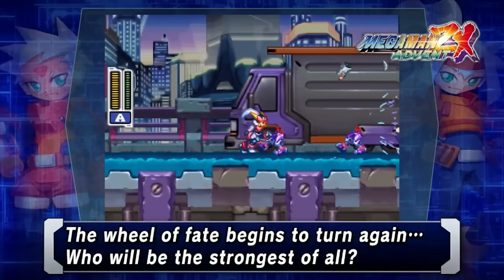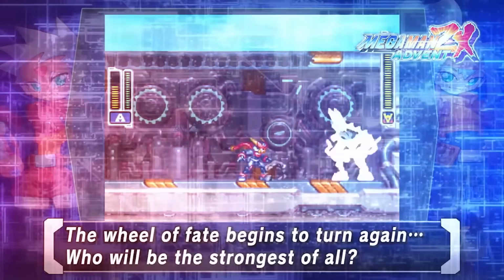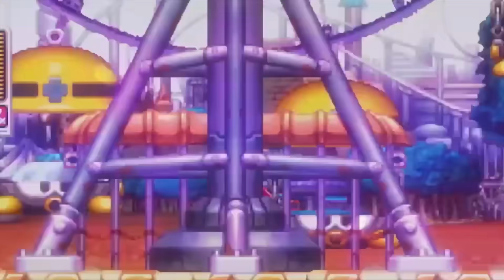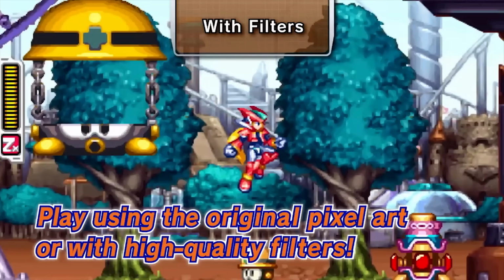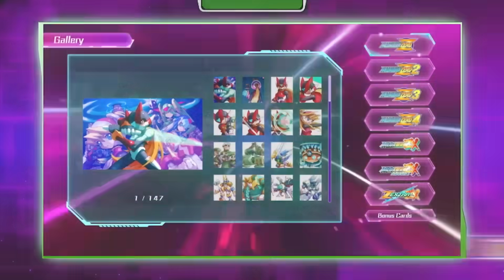But I really enjoyed the game. Zero very much on the challenging side of things, but ZX and ZX Advent, man, they were apparently working on a third game in the ZX series, and those were really cool games. They're more Metroidvania-esque, and they were really well done on the DS, but nonetheless, you get all those games for $9.89, a good buy there.